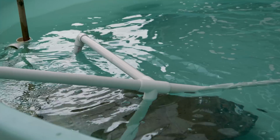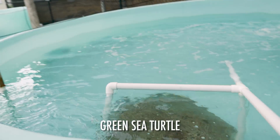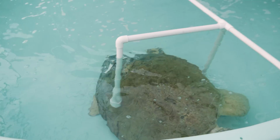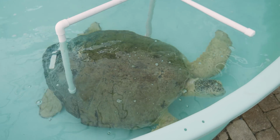This is Galapagos. Look, see how he's using his thing? He's like carrying it on his back. It's hysterical. He swims around a lot. Green sea turtles in general are much more active than loggerheads. Loggerheads are a little lazier, but green sea turtles never seem to stop moving.